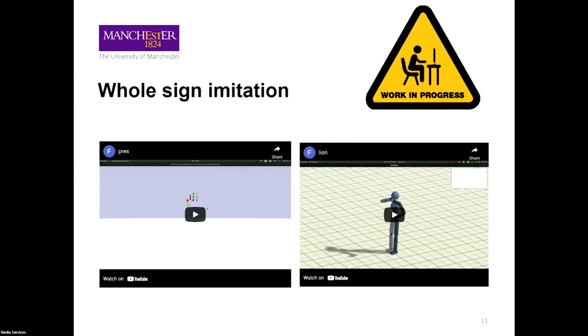Because, for example, you could teach a single policy to imitate one sign, but you could also fragment how the sign is performed. So dividing, for example, the body movement and the hand movement, and training different policies and putting them together to perform the sign.